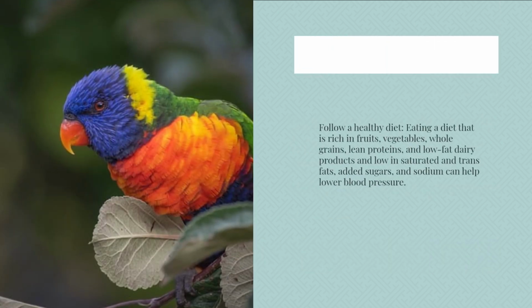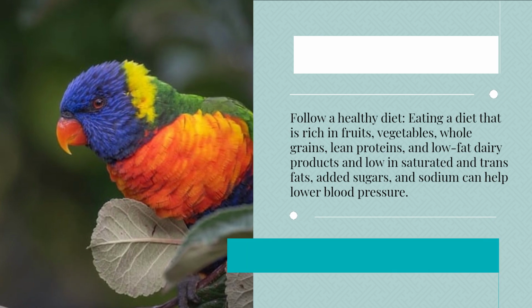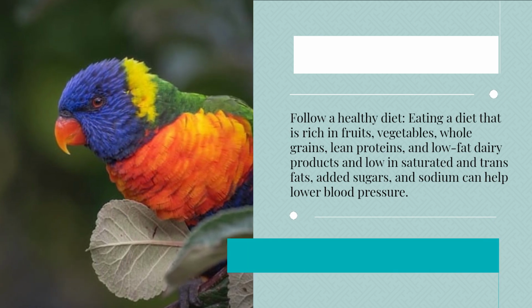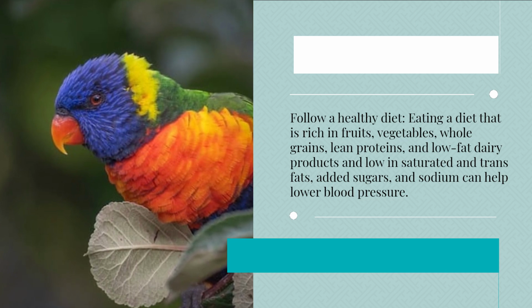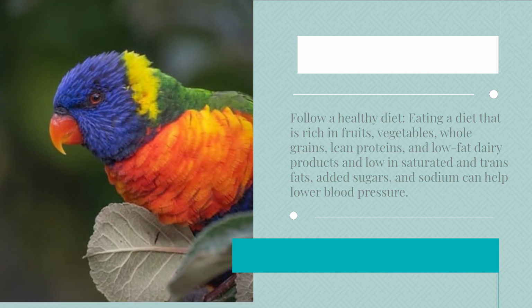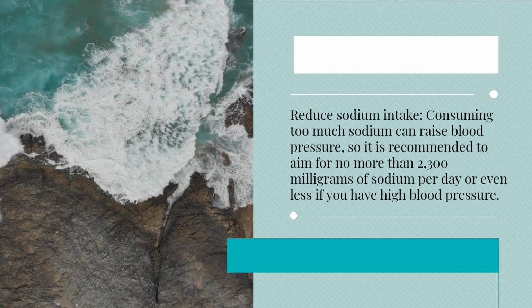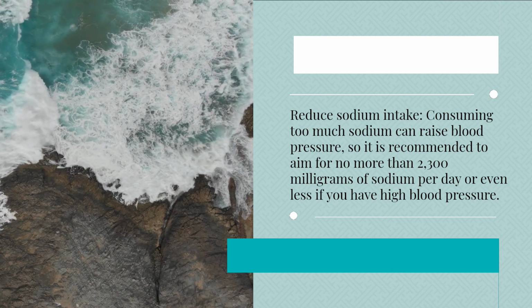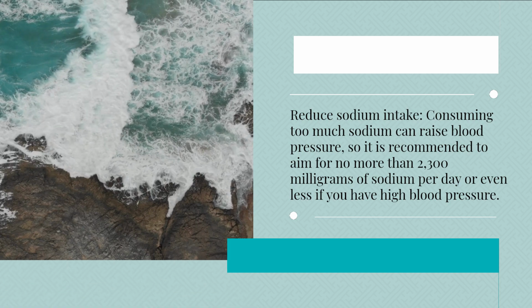Follow a healthy diet. Eating a diet that is rich in fruits, vegetables, whole grains, lean proteins, and low-fat dairy products and low in unsaturated and trans fats, added sugars, and sodium can help lower blood pressure. Reduce sodium intake. Consuming too much sodium can raise blood pressure, so it is recommended to aim for no more than 2,300 milligrams of sodium per day or even less if you have high blood pressure.